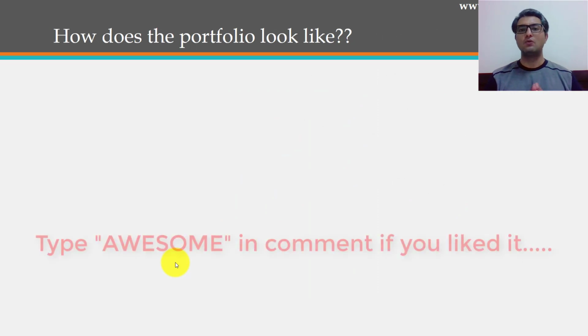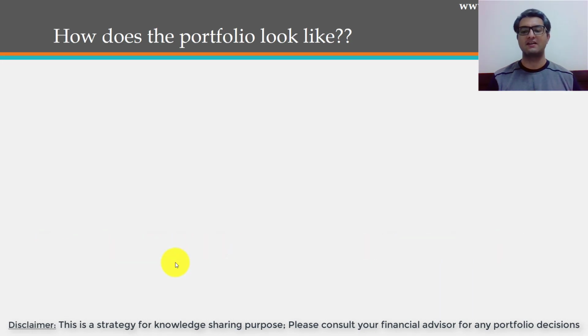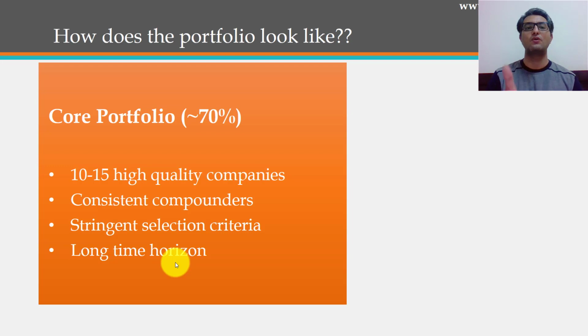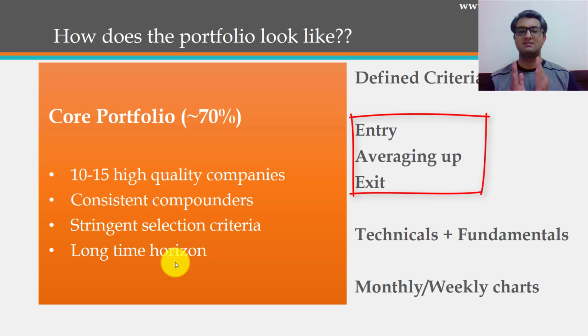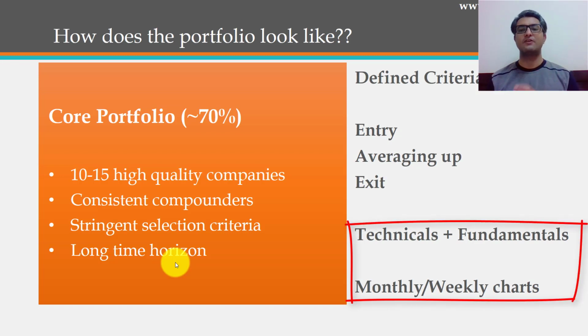So let's get into what the TechnoFunda portfolio process looks like. So how I look at it is basically 70% of my portfolio would look like core portfolio, which is 10 to 15 high quality companies, consistent compounders with very stringent selection criteria and long-term horizon. Now, as I mentioned, there is a defined criteria for entry, averaging up and exit.